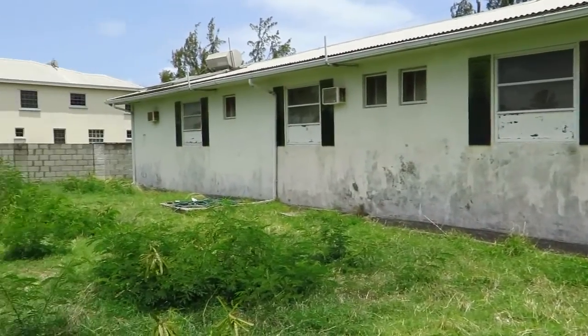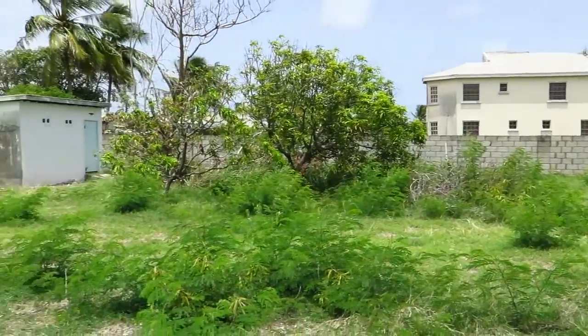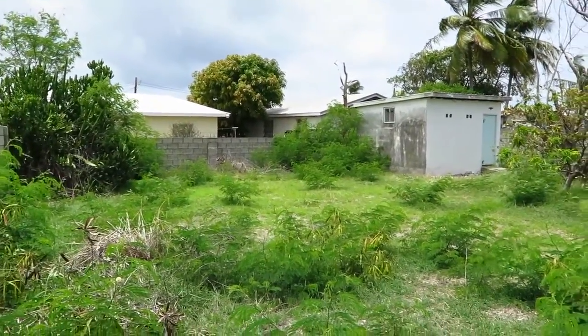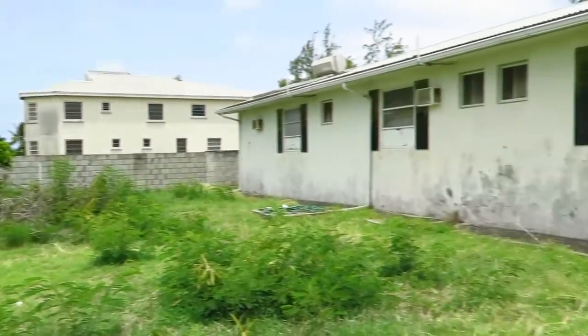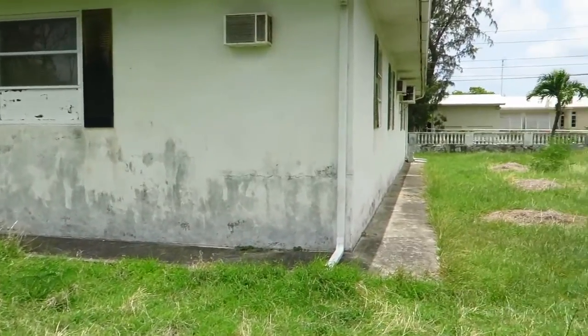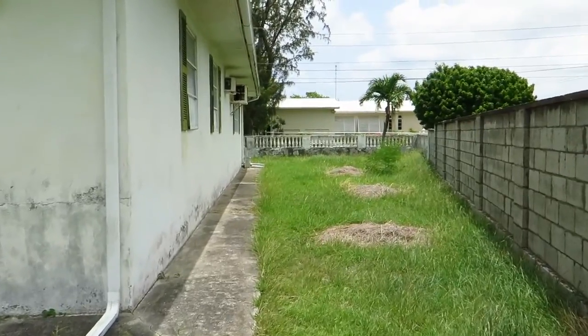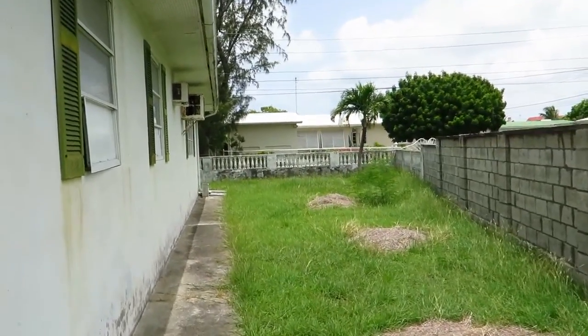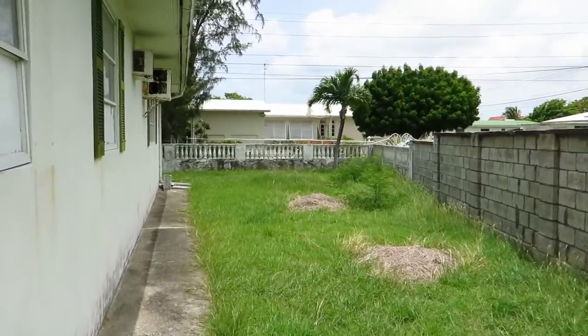Ample room here. It's definitely a fixer-upper, so I'm going to talk you through that. Definitely room here for a large pool, landscaping, fantastic spot. Very close to Enterprise Beach, Miami Beach. Very close to Silver Sands and all the windsurfing and kite surfing down that way.